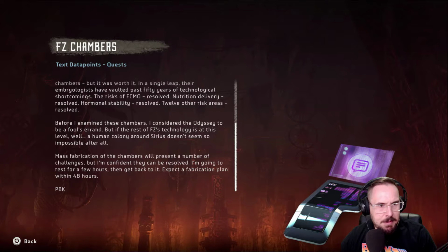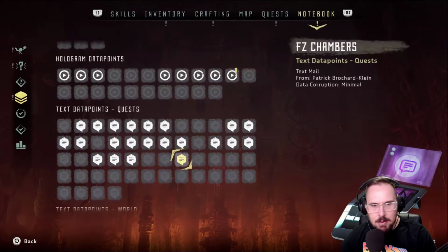Before I examined these chambers, I considered the Odyssey to be a fool's errand, but if the rest of FZ's technology is at this level, well, a human colony around Sirius doesn't seem so impossible after all. Mass fabrication of the chambers will present a number of challenges, but I'm confident they can be resolved. I'm going to rest for a few hours, then get back to it. Expect the fabrication plan within 48 hours.